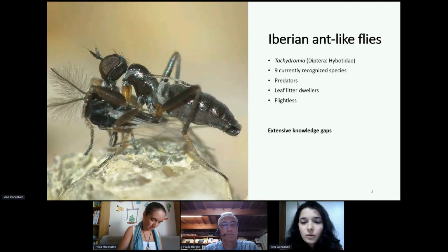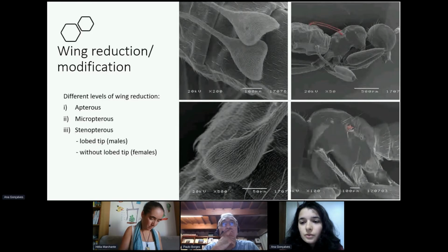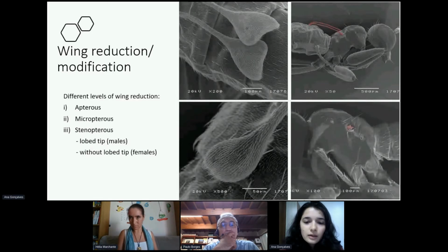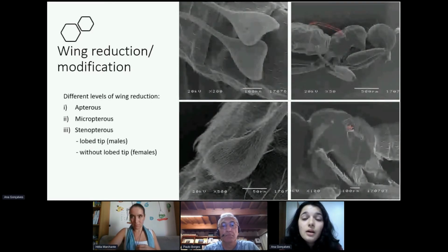Before this study, there were very extensive knowledge gaps. The wing reduction and modification is perhaps one of the most interesting characters in these flies. There are 3 different levels of wing reduction. One species is apterous, so there is absolutely no wing. Others are micropterous, which means that the wing is reduced to a tiny scale that you can see on the bottom right, colored red. And some of them are stenopterous, which means that the wing is reduced to a stalk-like structure with a lobed tip. In most cases, the tip is roundish, but in some other species the wing is very interesting because, as in Tachydromia pendulae, the wing looks a bit like a heart.